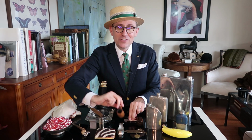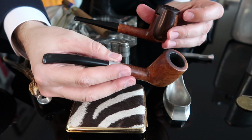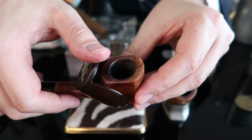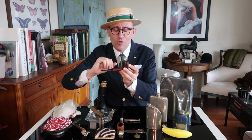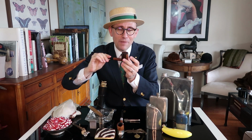I have two pipes here, both from Abercrombie & Fitch, back when Abercrombie & Fitch used to make such things. This one has a storm cover on it, and the idea was that you could pack it with your tobacco, light it, then cover it, and then you could go outside where it was really windy and still be able to smoke your pipe. I don't think this would probably work that well, but it's a wonderful romantic idea.